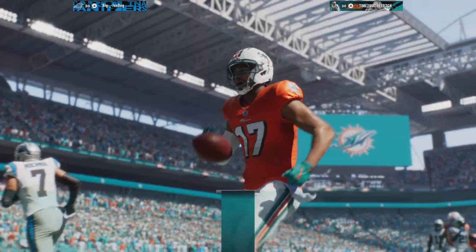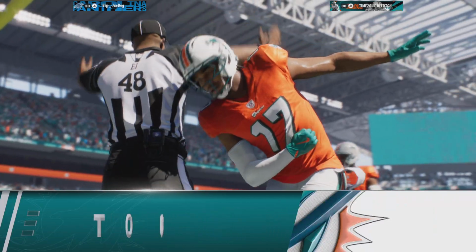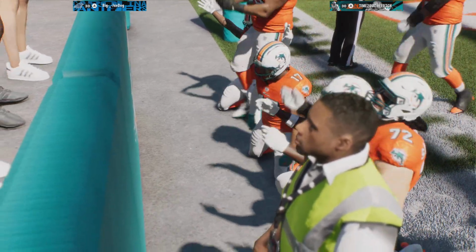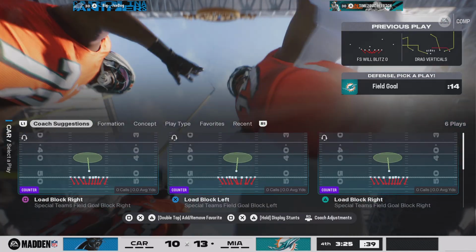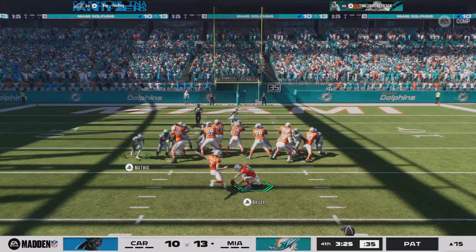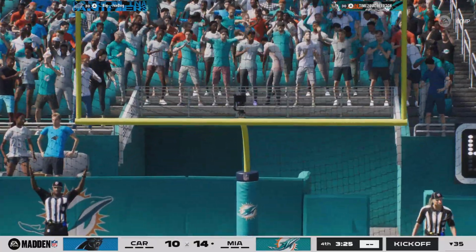And it's caught. Touchdown, Dolphins. Tua finding his old Alabama teammate, Jalen Waddle. And the Dolphins have taken a fourth quarter lead. Sanders now to add the extra point. And that makes it 14-10.